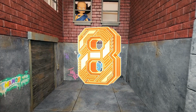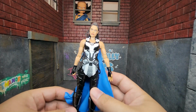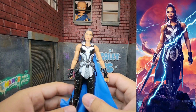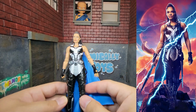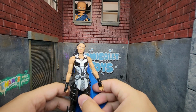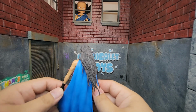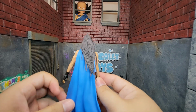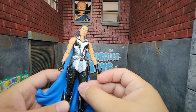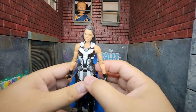In my number 8 spot, I have an MCU figure, and it is King Valkyrie. This one might be kind of random for a lot of people, but I really love this figure. And the reason is not just because of its accuracy, which Hasbro has been doing an amazing job with, having very highly accurate figures for their MCU characters, but also the level of detail that they go with it. And I don't just mean the accuracy of the detail, I mean the specific actual detail of the figure.